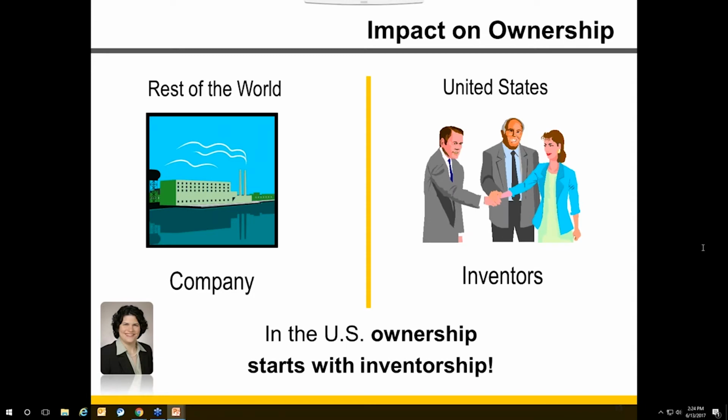So first, in the U.S., inventorship determines ownership. The patent law has required, both prior to the America Invents Act, which was enacted in September 2011, and still after the enactment of the AIA, that a patent application name the actual inventors of the patented invention. And each inventor enjoys a presumption of ownership in the entire patent.